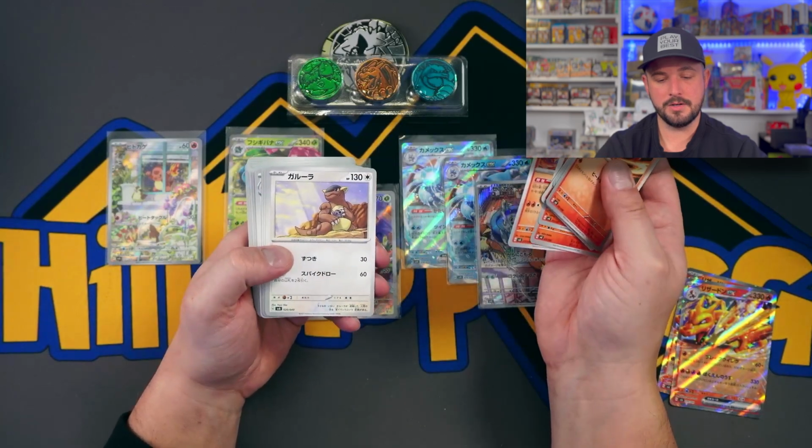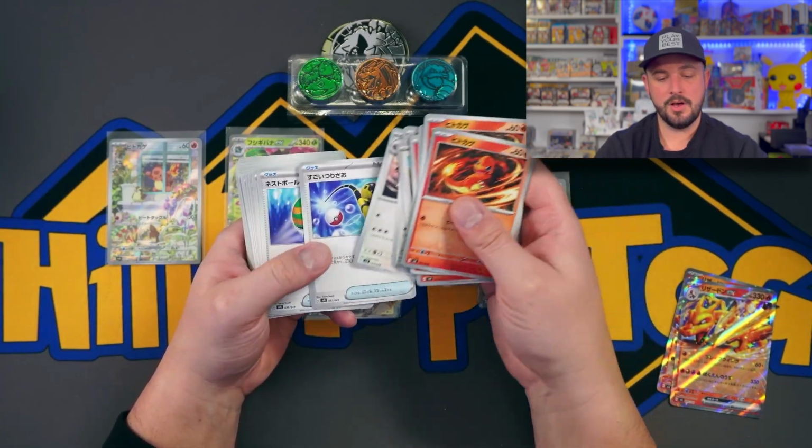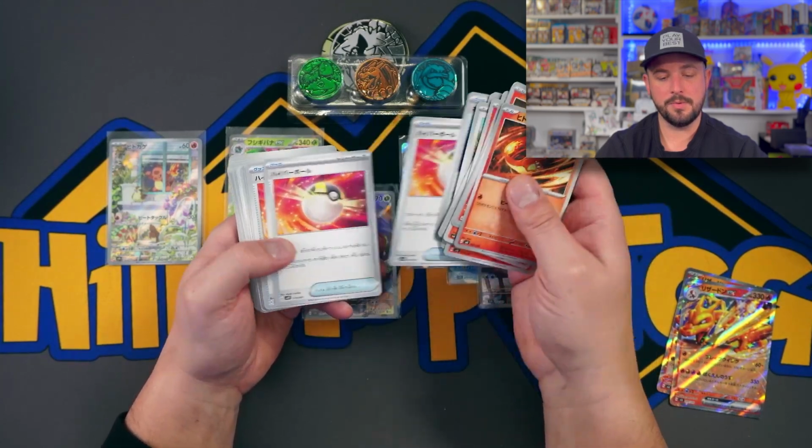What's going to be our colorless? Kangaskhan, huh? Colorless for the Kangaskhan. So then a bunch of trainers that we've probably already seen right there.